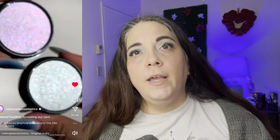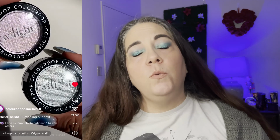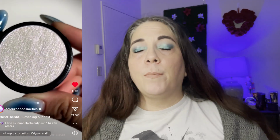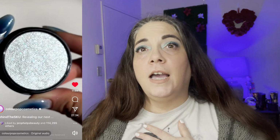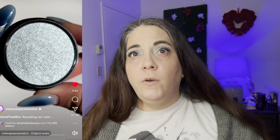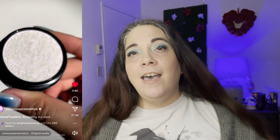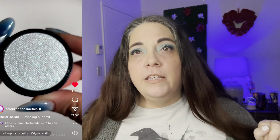Of course, what Twilight collection wouldn't be complete without highlighters? And of course, there were 2 of them that were released. They are both Super Shock highlighters. One is a purpley one, which I absolutely wanted because I love my purpley blush that I play with, and to have a purpley highlighter go on top of it would have been freaking perfect. And then of course they have the Twilight one that will make you sparkle like a Twilight vampire. I absolutely wanted both of these, and these were $10 a piece.